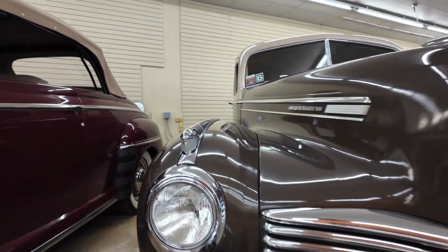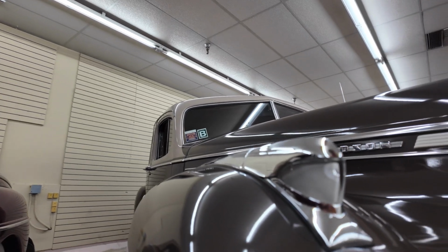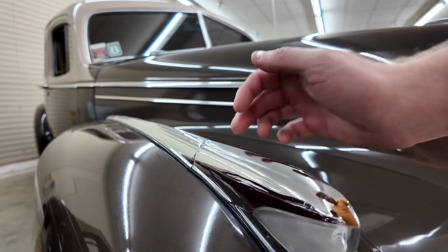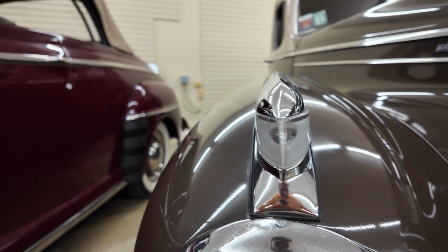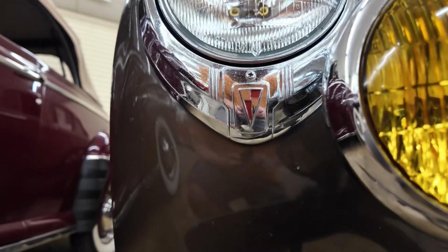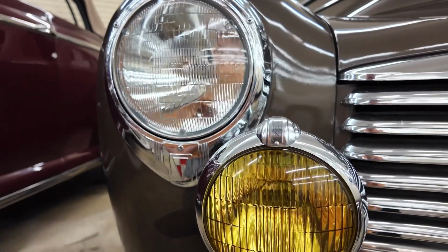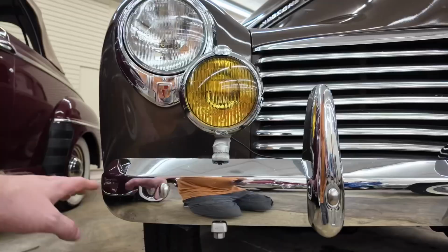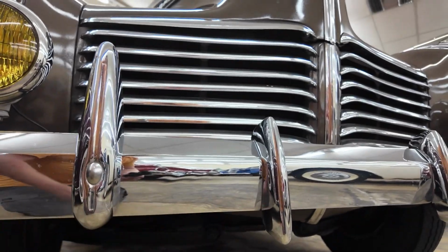Let's talk styling. Starting with these fender marker lights. Just look at the design of those. How beautiful. Also notice it's a 2-piece split right there. Also notice this. Headlights with teardrop bezel. Also notice the Hudson badge at the bottom. This one has accessory and or fog lights with Hudson at the top. Bumpers. Bumper with overriders and or bumperettes. I think that these would be called overriders and or bumperettes as well.